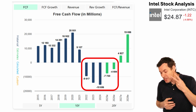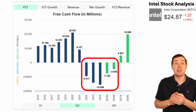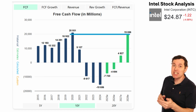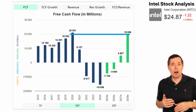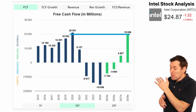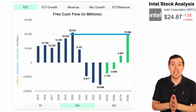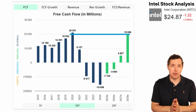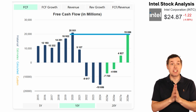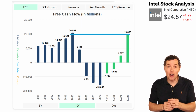Now, after those 2 years of negative free cash flow numbers, analysts are expecting free cash flow to get back to about pre-drop levels, give or take, just short of it. But they're expecting free cash flow to recover. Now, we can use these free cash flow estimates in a discounted cash flow calculation to determine the fair value for Intel stock to see if it looks undervalued.